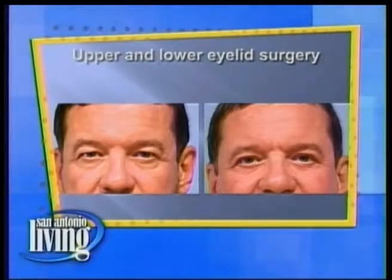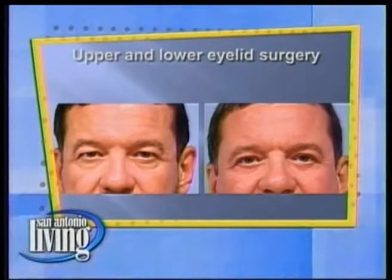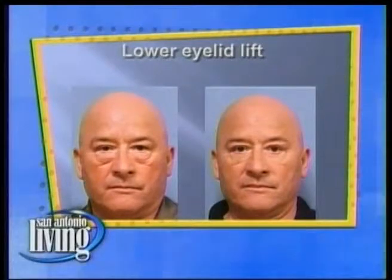I know, and you can just open the eyes and get a nice contour to the upper eyelids by removing that excess eyelid skin. And he also has some tightening of the lower eyelids. Oh, that's a big difference too.